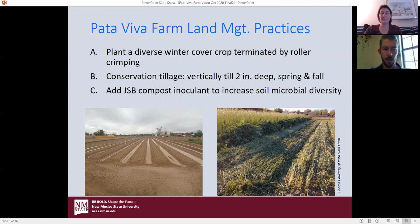And these are kind of a real short version of what we're currently doing on the farm and what we're translating over into this research project. So right now we use diverse cover crops, and the research will be doing a winter cover crop that we're going to be terminating with a roller crimper. And then we do vertical tillage in the spring and the fall, relatively shallow. This is only about 2 inches deep. And that's for planting our cover crop, and then also so that we can plant into it in the spring, since we don't have a no-till planter yet.